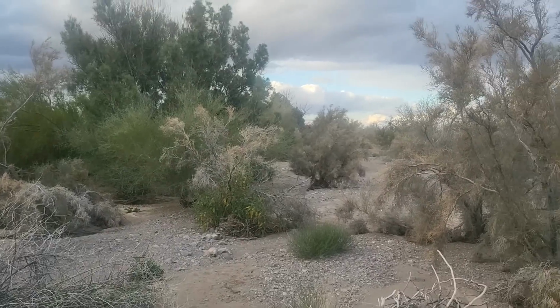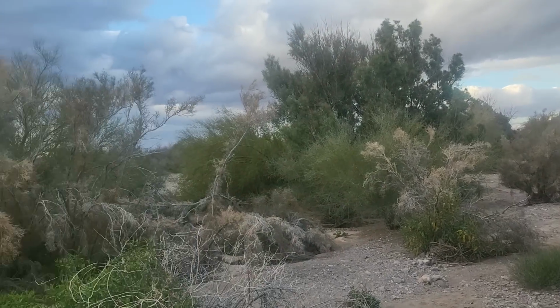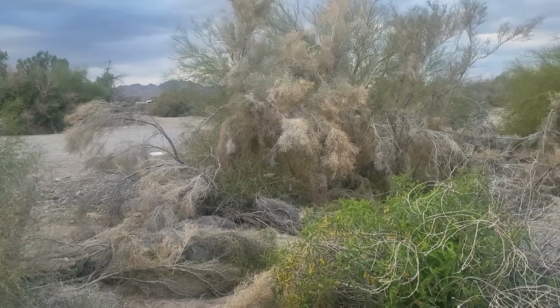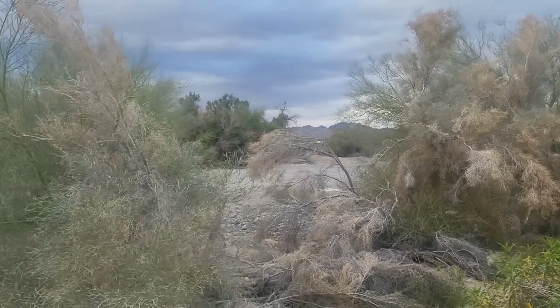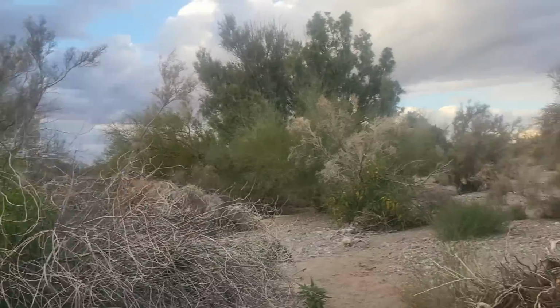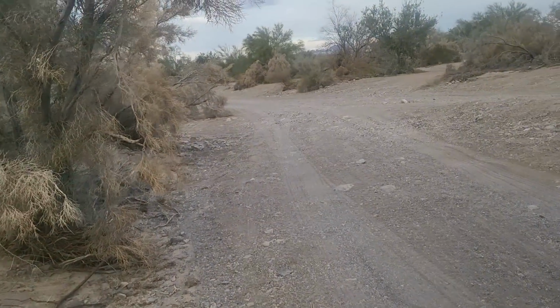This is really just right. It looks like I'm out in the middle of nowhere, and I am. But there are some houses right over there, and the show is about 300 yards on the other side of me. Look at that. All right, I'm going to show you my campsite, where I'm at.